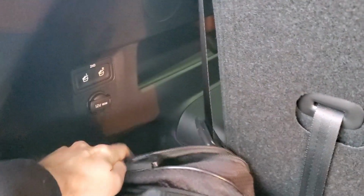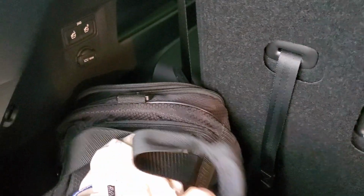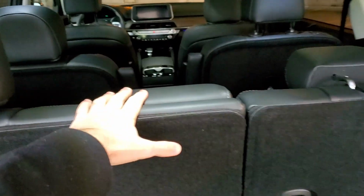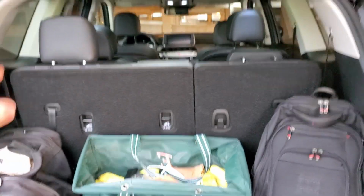We have a 120 volt outlet right here. Very convenient if you're at the beach, at a park doing something. We have air venting down there, and then we have a speaker right there. These seats obviously can fold flat, so you guys can go ahead and load in more cargo if you do not need the third row.